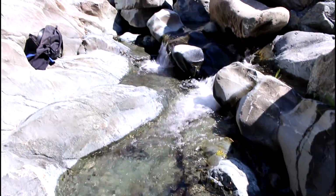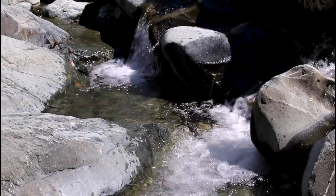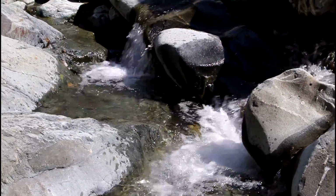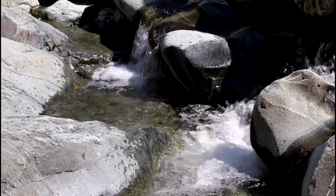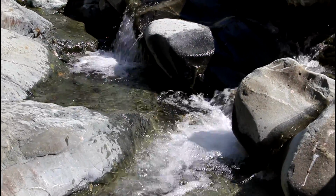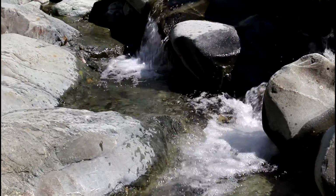So that's going to be a real good spot to check. And then up here, where we have the bedrock actually leaning over and creating a natural ripple, underneath that is going to be a real good spot. So we're going to start here. There's quite a bit of stuff here. There's no way I'm going to get this done in one day, but we're going to get a good start on it.